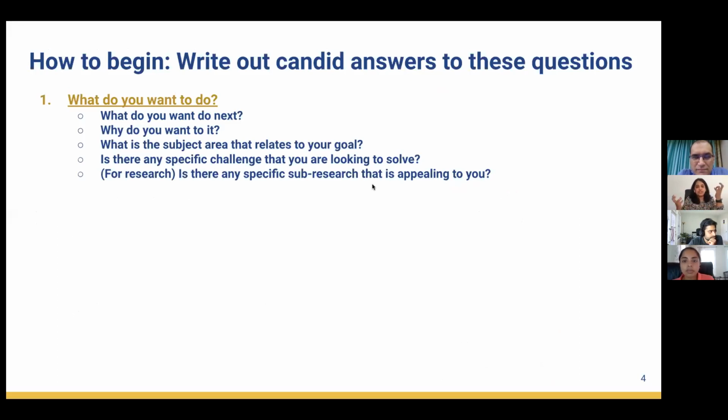The first thing is figuring out what you want to do. And some of you may know it, and you're so lucky to know it. I am still figuring out and exploring, and I just like everything I do. So if you know exactly what you want to do, that's great. If you don't, then the way to find out is Google, talk to people who have chosen different careers, talk to your professors, just figure out what you want to do next. You might not know, but start writing out what you do know, and that will help you get started.